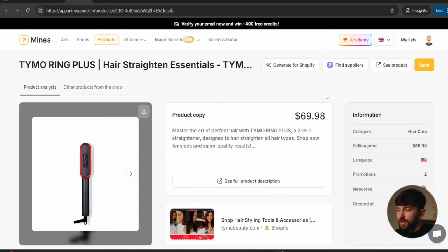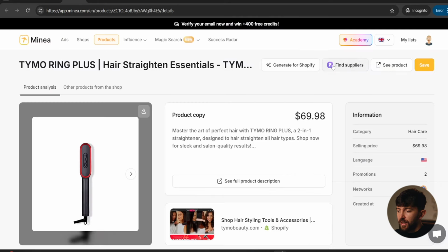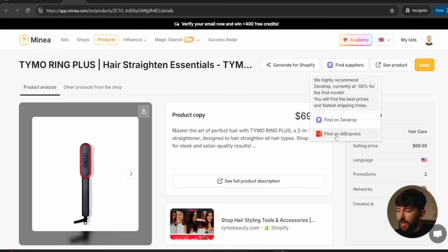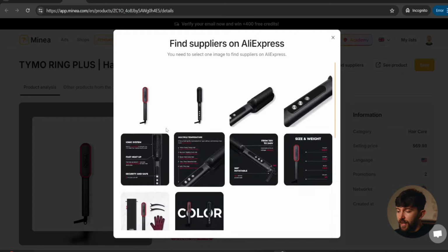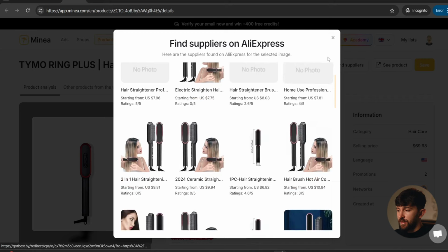And then again, we can do the same thing. So if we click on See Product, we can have a look at the competitor store. We can also come back here, and if we click on Find Suppliers, we can click on Find on AliExpress. We can choose one of the product images. And again, you can see all of the suppliers that you could potentially use to sell a similar product.